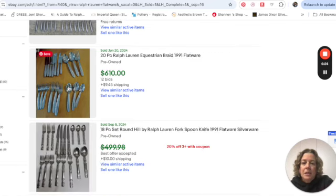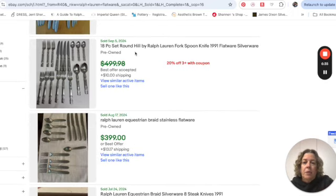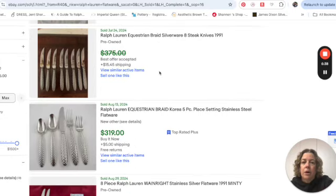$799. 20 pieces of equestrian braid for $610, and those were bidding. So that was people bidding it up to $610. Okay, another pattern was called Round Hill, but equestrian braid comes up fairly often.